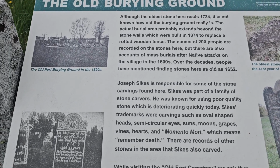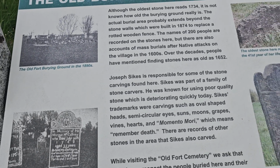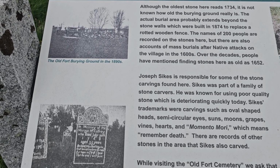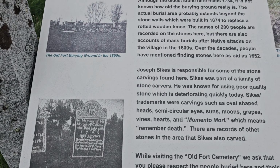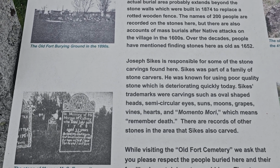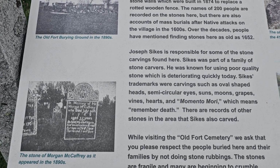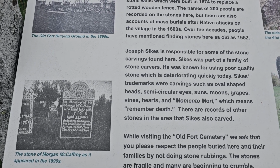Oh, yeah, that can't be right. It says, although the oldest stone here reads 1734, I did find one from 1700. It is not known how old the burying ground really is. The actual burial area probably extends beyond the stone walls, which were built in 1874 to replace a rotted wooden fence. The names of 200 people are recorded on the stones here, but there are also accounts of mass burials after native attacks on the village in the 1600s. Over the decades, people have mentioned finding stones here as old as 1652.